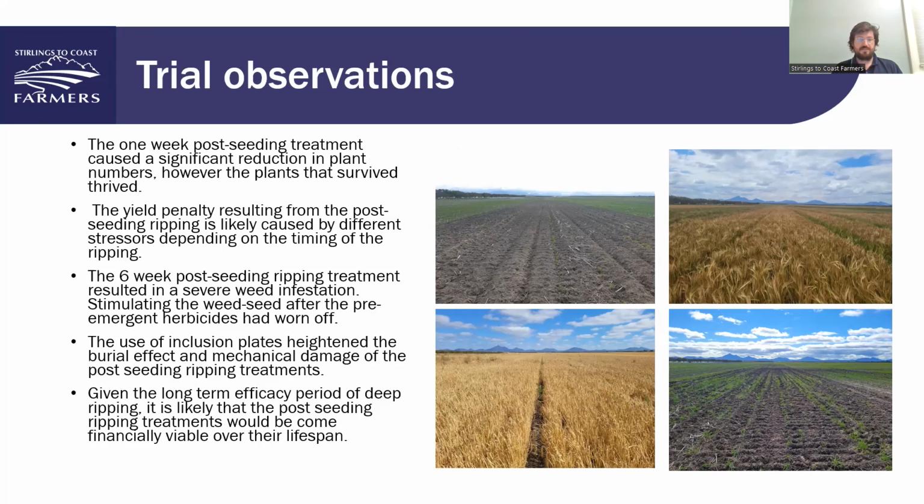And I think there could potentially be room to deep rip post-seeding within that first week, and whether you can lessen the burial effect by widening row spaces, there might be room for you to get a viable yield that is not penalised too much in that first season and would certainly pay itself off in the long run. But given that seeding windows are quite wide, you're probably still bumping up against the same opportunity cost as you would be by ripping that week earlier.